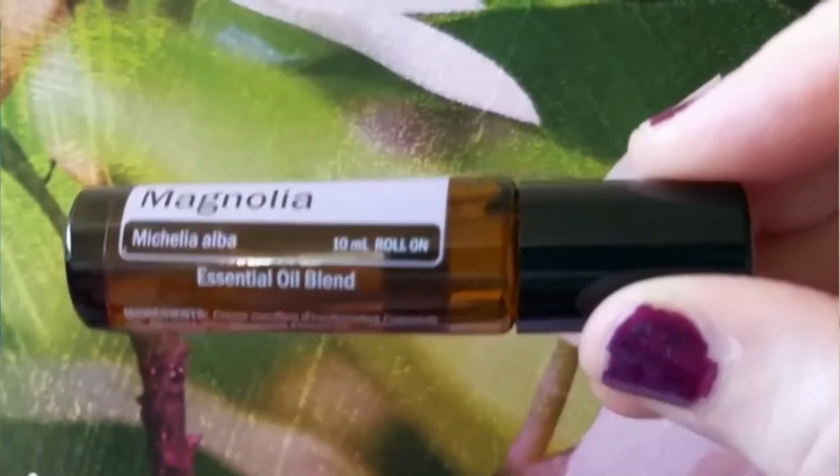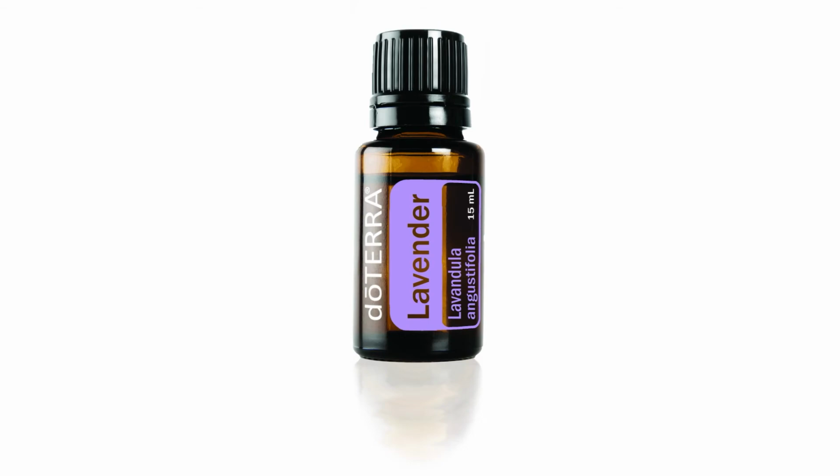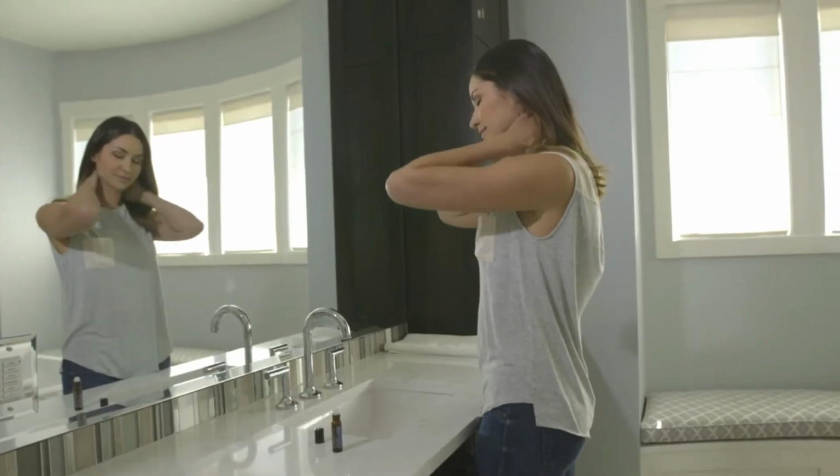Magnolia essential oil is similar in chemistry to ylang ylang, lavender, and bergamot oils, which are high in linalool alcohol. Because of the high linalool content, Magnolia offers powerfully soothing and relaxing benefits to the emotions and the skin. Experimental research suggests inhaling Magnolia essential oil may help promote feelings of calmness and relaxation.